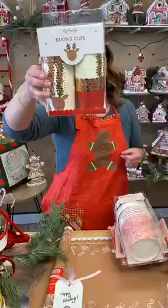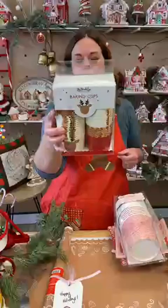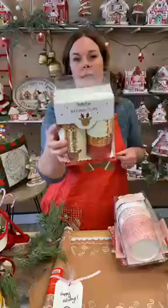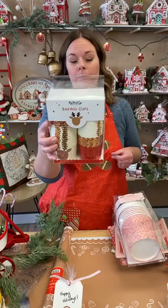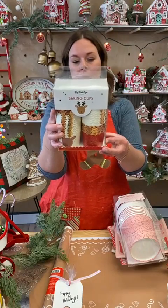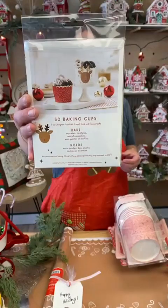Yes, it says recommendation if baking: fill cup halfway, place cups on baking tray, oven safe 375. There you have it. So you can cook in them halfway. So that's good to know. Teresa says these would be so fun for a craft fair. Super cute idea. Yeah, very cute idea.